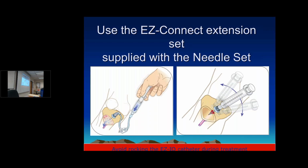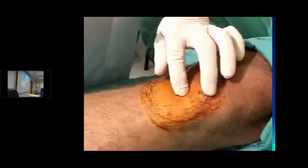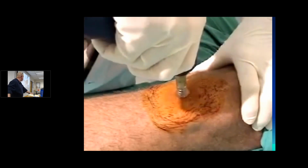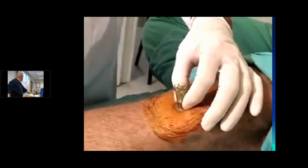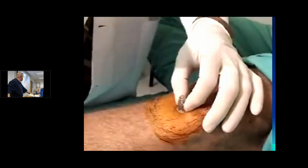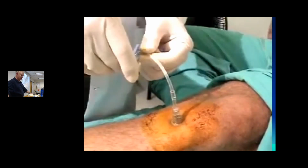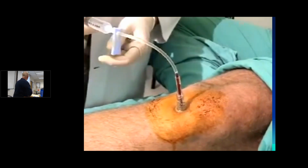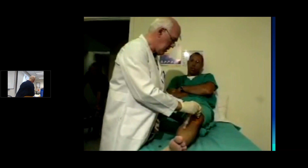If you are going to disconnect for whatever reason, you come back in a counterclockwise motion, pulling back out again. All right, let's see this played. Now we're going to aspirate. Isn't that beautiful? That's bone marrow fluid is what you're looking at. Take a look at the site.